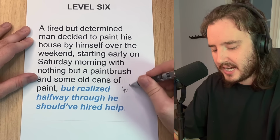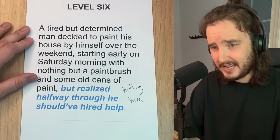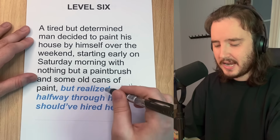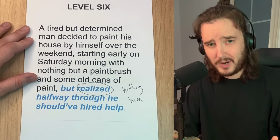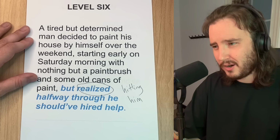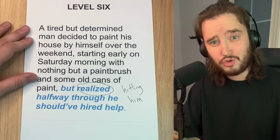Now it's really hitting him. Now he's really realizing the truth of this situation. He's realizing, oh man, I bit off a lot more than I could chew.